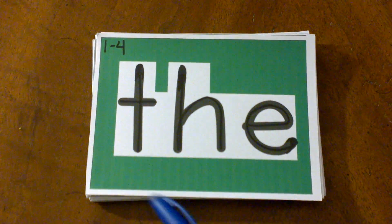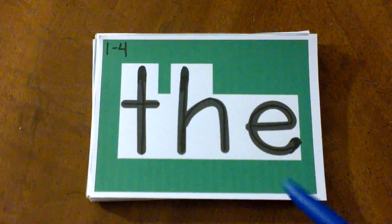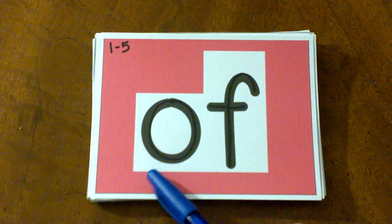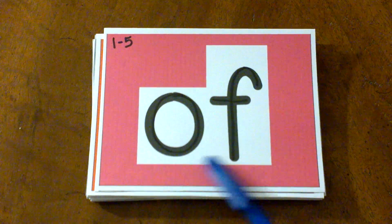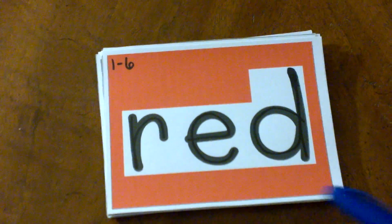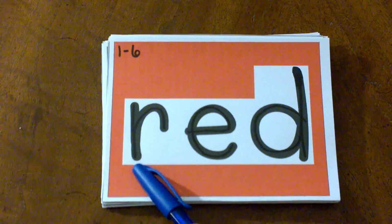This word is the. T-H-E. The. You can say the or you can say the. Either way, it's T-H-E. You spell and say the. This word is of. O-F. Of. You spell and say of. This word is red. R-E-D. Red. I can spell red. Now you spell and say red.